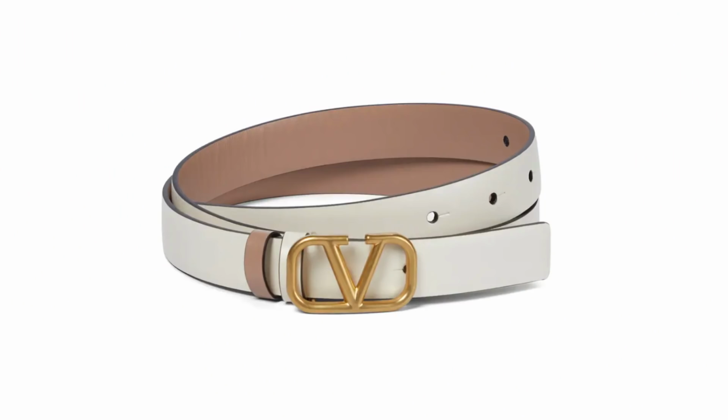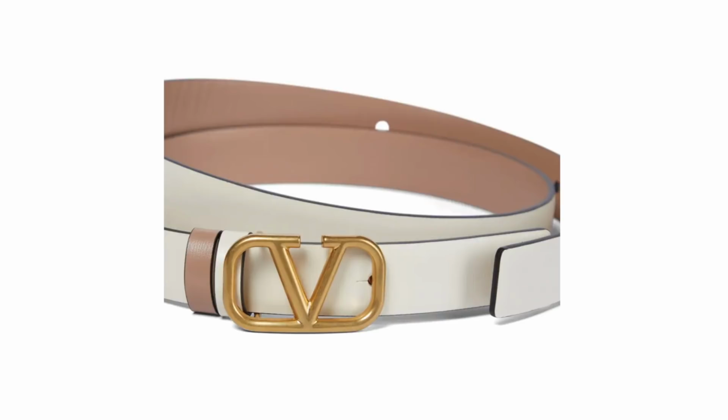Just means that you're getting more bang for your buck, and I am just super excited about this. I love the logo and the fact that it is a bit smaller. It is very distinctly Valentino, but at the same time it's not super in your face like some of the big ones can be. So really excited about it. Cannot wait to start wearing and styling this one up.